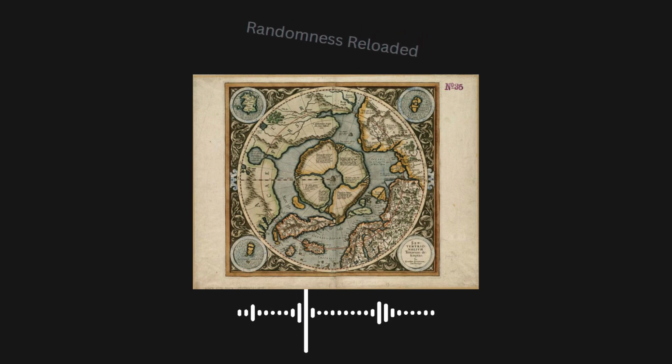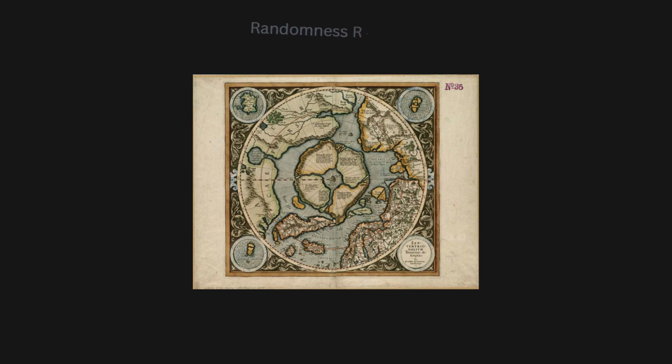They tell a story not just about geography, but also about the evolution of knowledge and the human desire to understand the world around us. It makes you wonder, what maps or ideas that we take for granted today might turn out to be completely wrong in the future. That's a question worth pondering. After all, the journey of discovery never really ends.